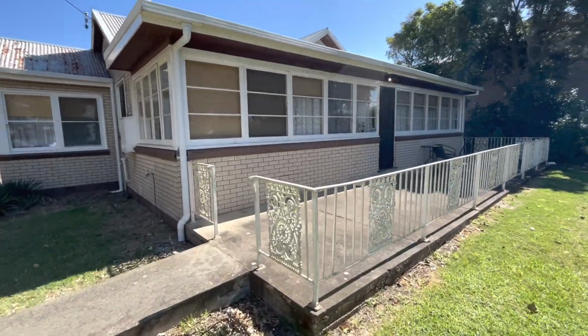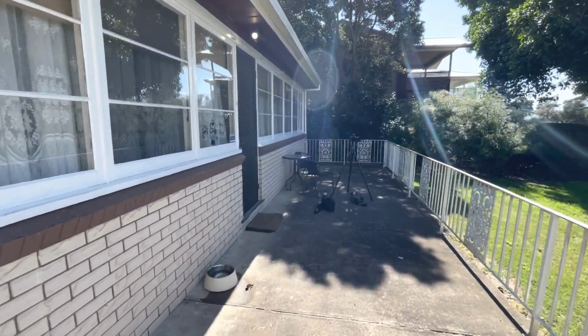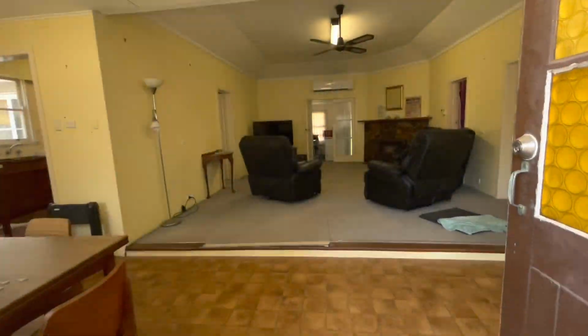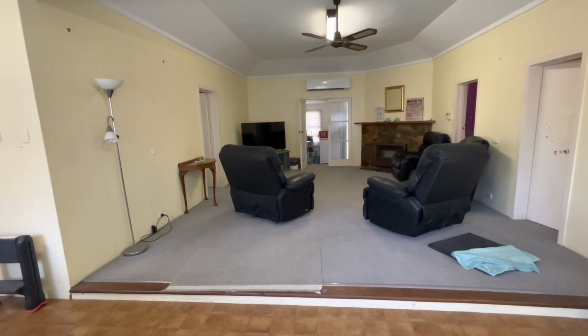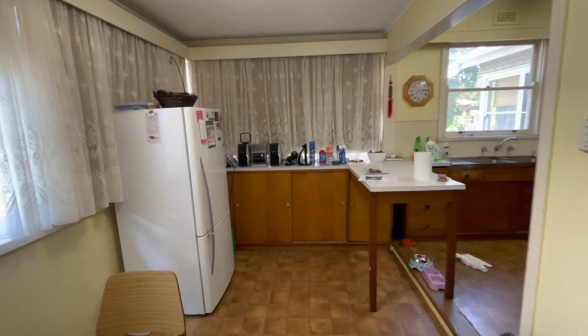Thanks for having me. This is one of the most exciting development prospects that I can remember seeing in Indented Head in the last few years. A massive block on the Golden Mile of the Bellarine Peninsula, over 1,300 square metres. It's an absolutely sensational opportunity and very well loved by the owners, been in the family for over 25 years.